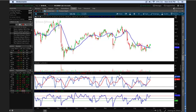So J&J is showing very, very strong signs right now, even though we have mixed signals on the oscillators down here. And here's why. The CCI is hinging lower. The stochastics is still going higher. This is where you start to pay very close attention to price patterns. The 20-period moving average is starting to turn up.